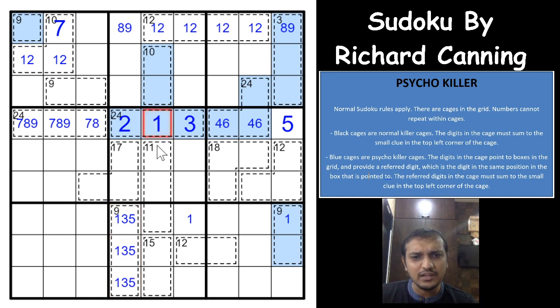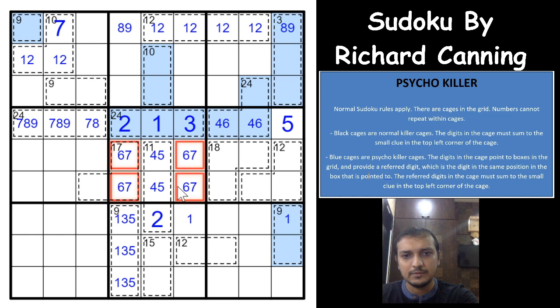And because of the 1 here and the 11 sum, you need to have at least 2 in this cage. So if you don't have 1 and 2, the minimum sum that you can have is 3, 4 and 5, which is 12. So you need to have a 2 in this cage, and it can only be in this cell. Which means these two cells would have to be 4 and 5, minimum sum, right? So you have 11 here now, and these four cells would have to be 6, 7, 8 and 9.